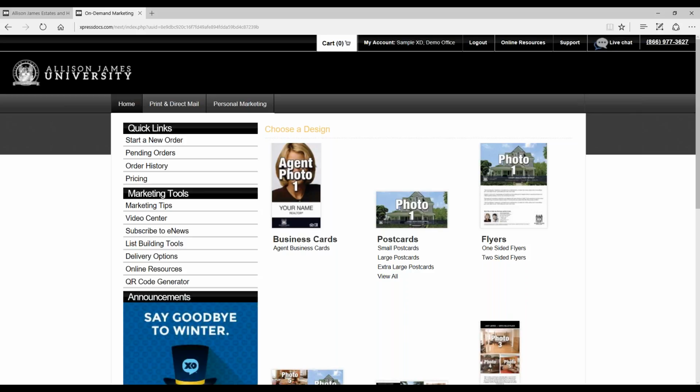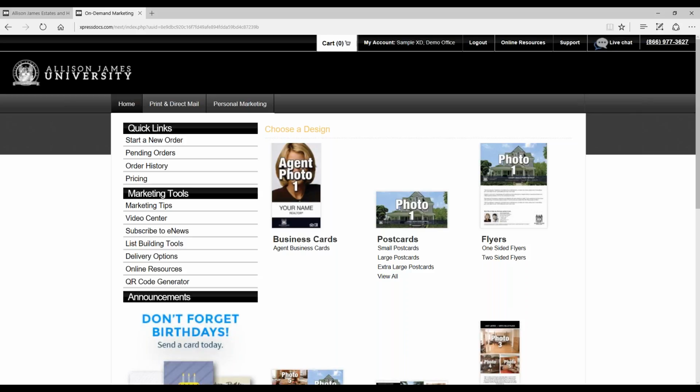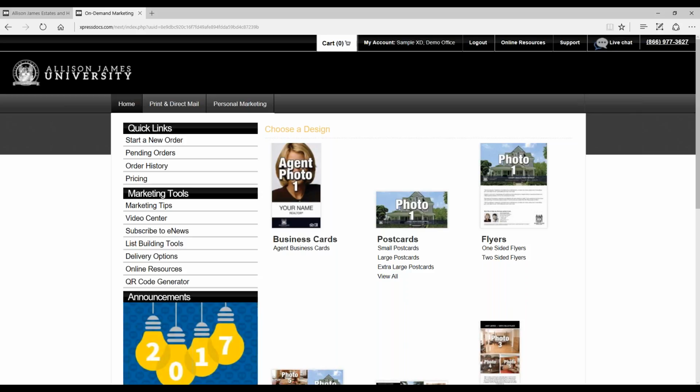That's exactly correct. So in that case, if you uploaded in that 500 and 7 of the records failed, we would upload all 500 for you. We're not going to delete out the 7 bad records. We'll keep them in there. That way you can actually see which records fail, but the system will automatically not mail to those 7 bad records.